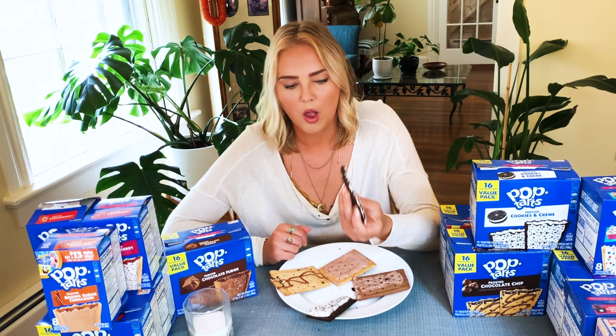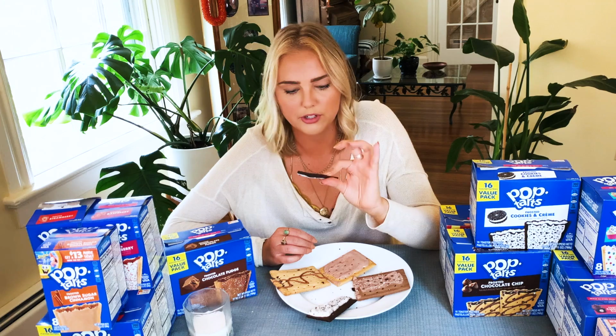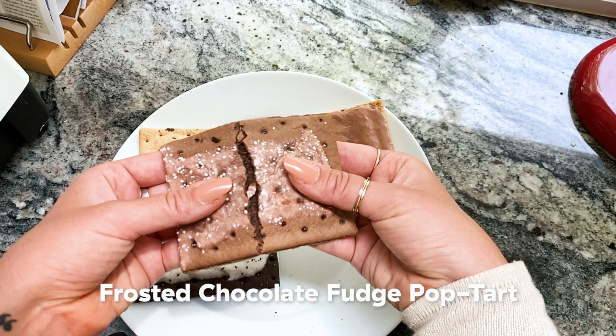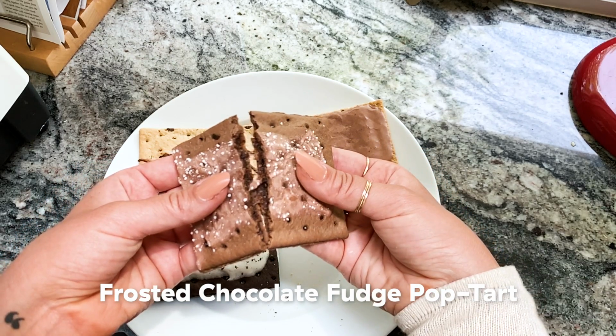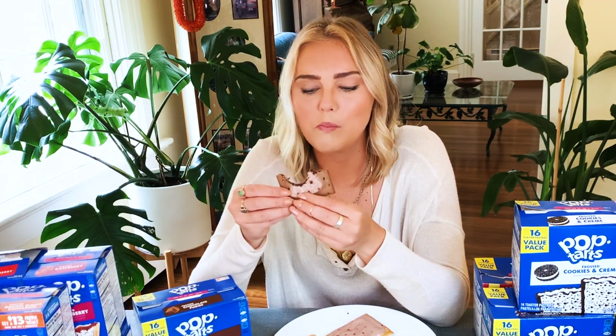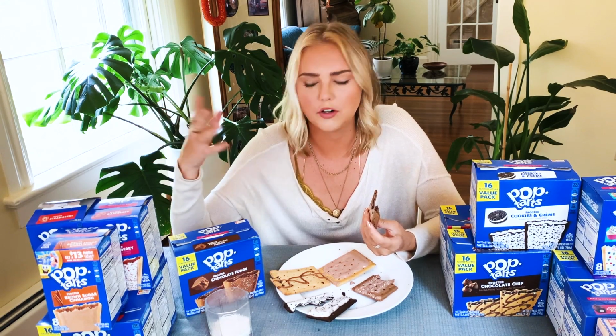I'm not the only one who just leaves the carcass of the pastry behind, right? I don't know why they even have the edge. I know they have the edge so that you can put the filling in, but I really wish they didn't. Frosted chocolate fudge. This one wasn't even trying to be breakfast. Loved it growing up. This one is just, oh my god. It's like brownie batter.